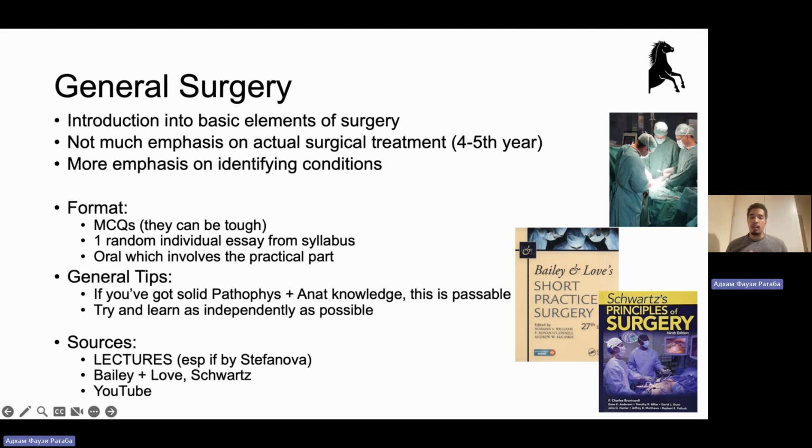Things like, what is the organization of a theater, general and local anesthetics, what hernias are. It's less about treatment of those surgical conditions. So with things like hernias, you won't be expected to know the treatment, maybe on a basic level, but nothing crazy. You'll learn about different congenital anomalies, but again, less about treatment. Don't go into the fine details, because that's what specialized surgery and all your state exams are based upon.